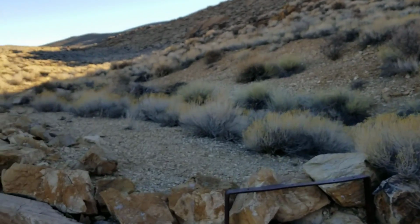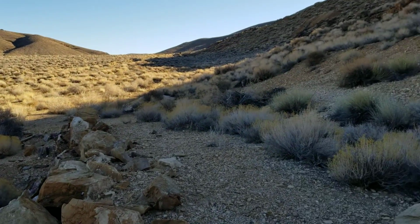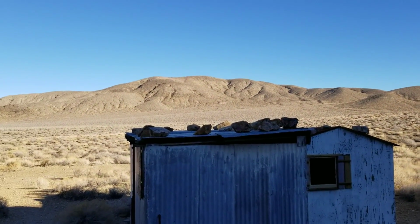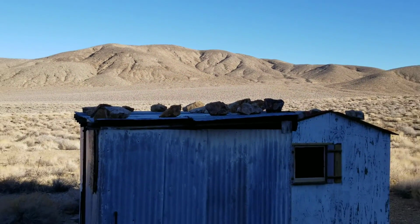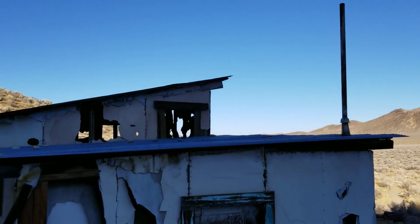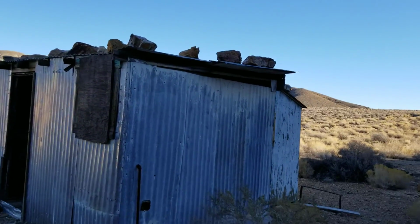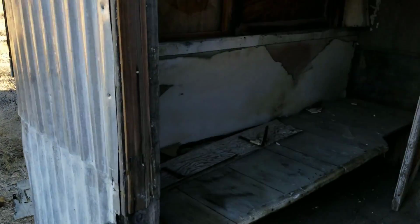Here's a little platform. Somebody worked hard to create this platform. Look at all those rocks that they moved. So there must have been something important up here. Maybe it was just a lookout. Look how they kept the roof down. That's a good engineering feat there. Just put some siding on the roof, and then maybe tin, metal, whatever, and then anchor it down with rocks. Okay. Yeah, they really had to be very creative.